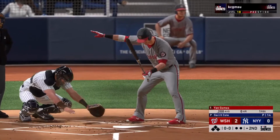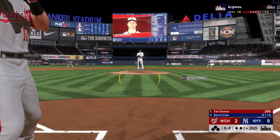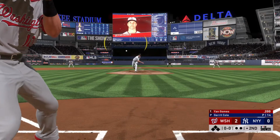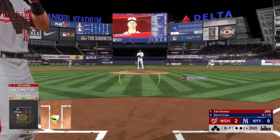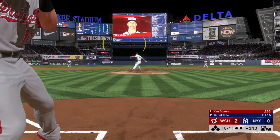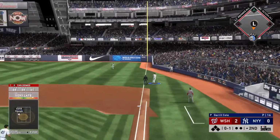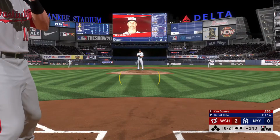So striding forward now, Yan Gomes. He'll get us started in the top of the second. One of the keys to securing a win, they want to keep the pressure on and try to build that lead as much as they can moving into the later innings. No balls and a strike to count. And he popped it up. Back into foul territory behind first. And this is going to wind up a foul ball.